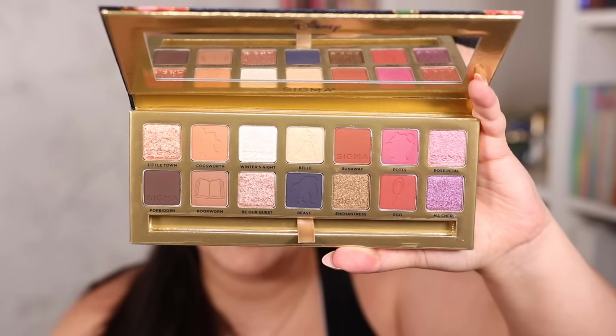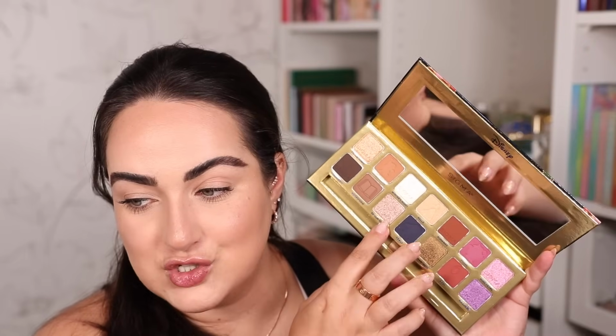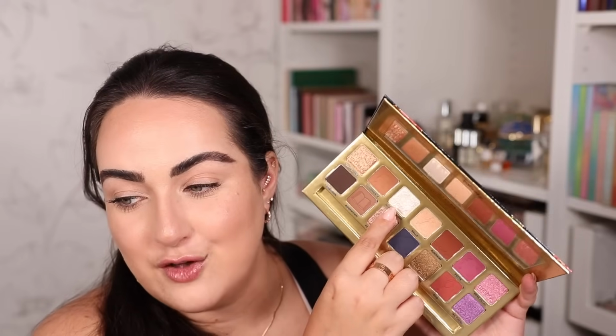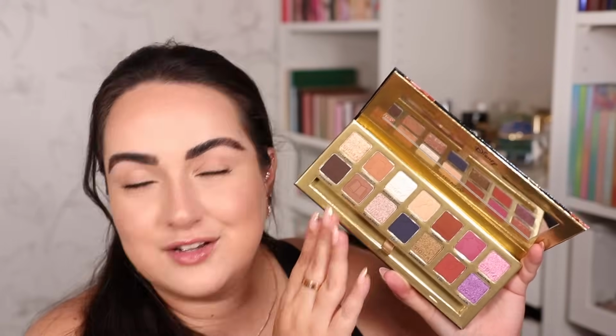It is incredibly beautiful, if I do say so myself. I love how stunning the color story is. I love that we have some nice neutral shades to use on the crease, and then we have some pops of colors that we can intensify the looks with. We have some really nice rosy shimmers, we have some golds, like just everything you need for a really beautiful wearable palette. I love Be Our Guest. This is a beautiful champagne shade, and Winter's Night right here is the perfect frosty inner corner color. So let's go ahead and swatch all of these. I also love the stamping of the different characters on the eyeshadows. This is just so special. The next step is obviously to swatch this stunning palette. So let's go for it.